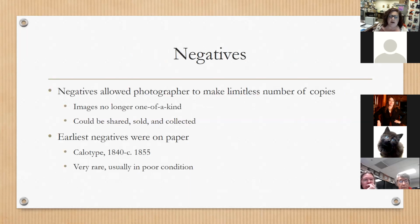Negatives allowed photographers to make unlimited copies. The images were no longer one of a kind and could be shared, sold, and collected. The earliest negatives were actually on paper, but these are very, very rare and usually in pretty poor condition. In my collection, which is pretty large and vast, of a million photographs, we do not have any calotypes.